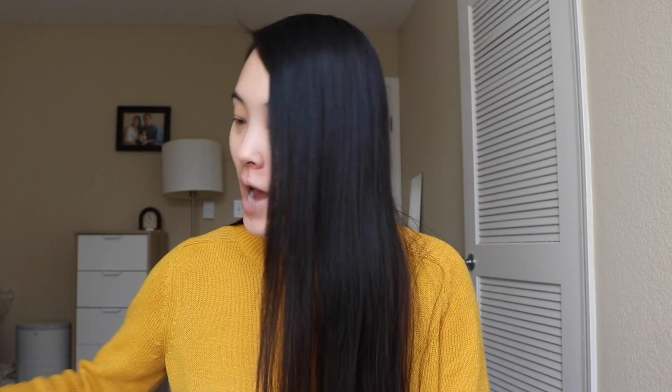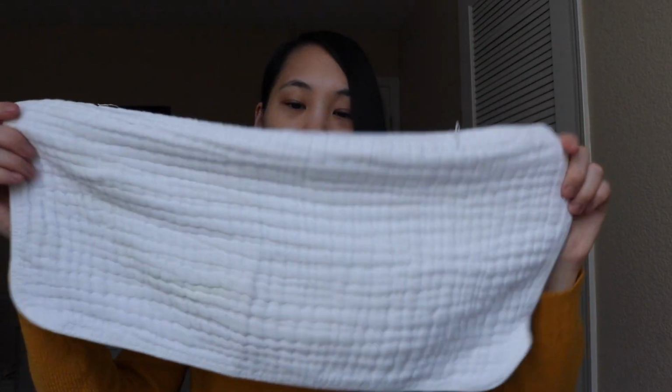Okay, another thing you're gonna need are burp rags. So I just got these from Amazon. They're basically like a muslin burp rag. These are good because when you burp your baby, you are going to get spit up. In the beginning, babies don't spit up as much. I didn't notice much spit up maybe for the first few weeks. But after a while, he started spitting up a lot.